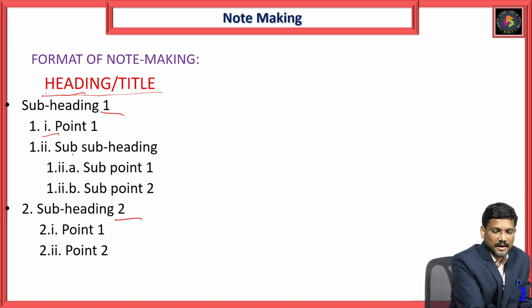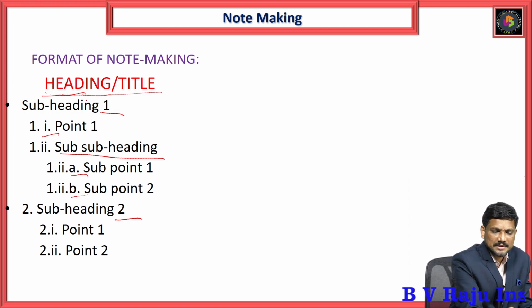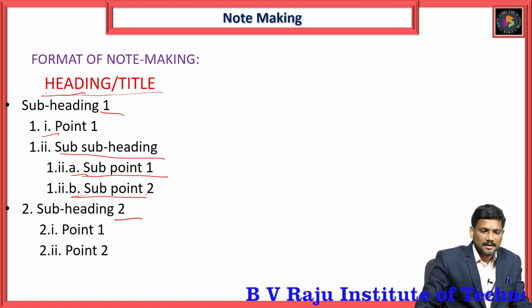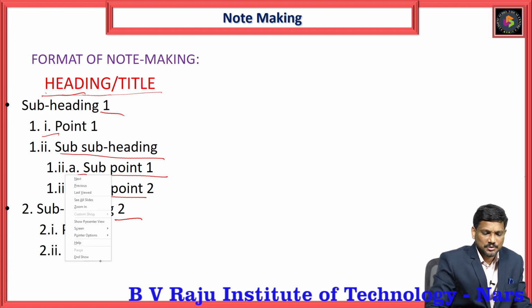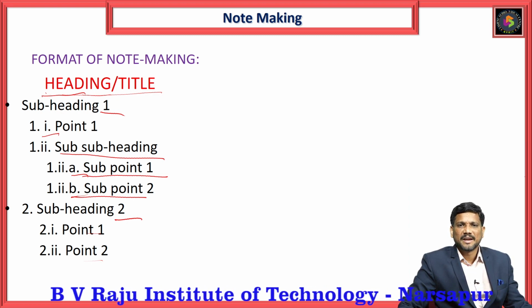And here, point 2 again, the subheading is given like A and B. So this is called the heading, and this is called the subheading. So these were the subheadings, and again the subheadings are divided with A and B. Okay, and this is another subheading 2. Under that it is given like subheading 1 or 2. So in that way you can write the note making.